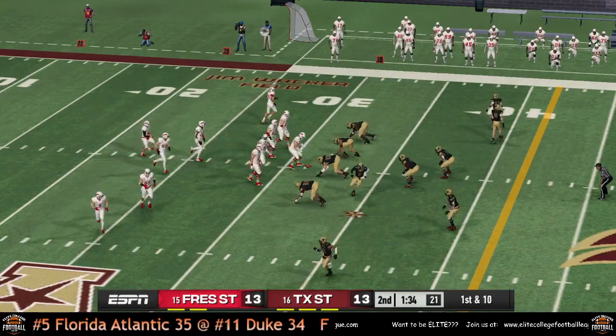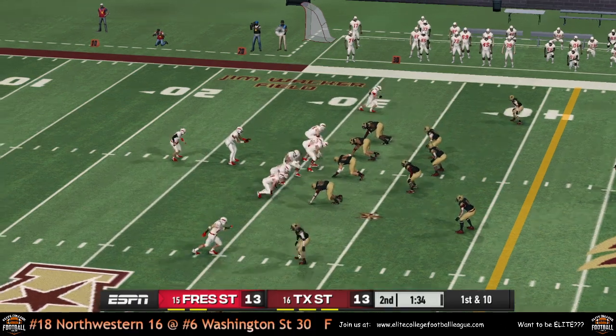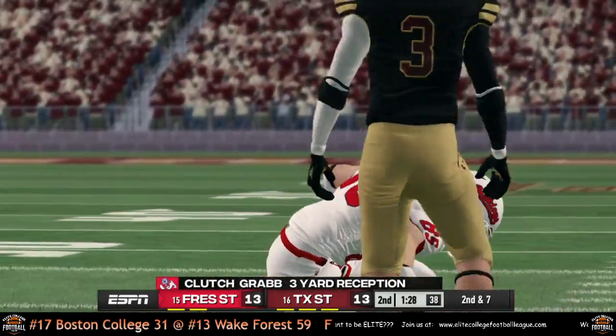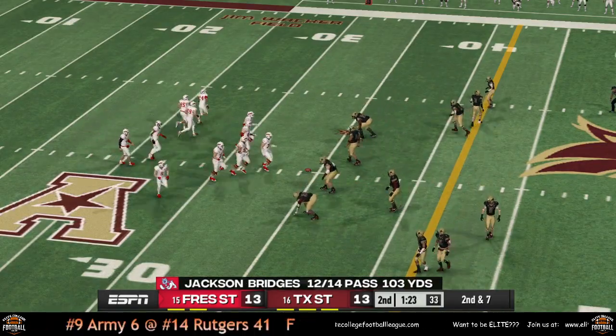Rock solid with a couple yard gain return. Alright, they're gonna start on the 31-yard line. They're gonna come out shotgun formation, two to the bottom, one to the top. Gonna pass out to the side. It didn't get out of bounds, so the clock's going to stay running with a 3 yard grab. 7 yards to go. Second and 7.